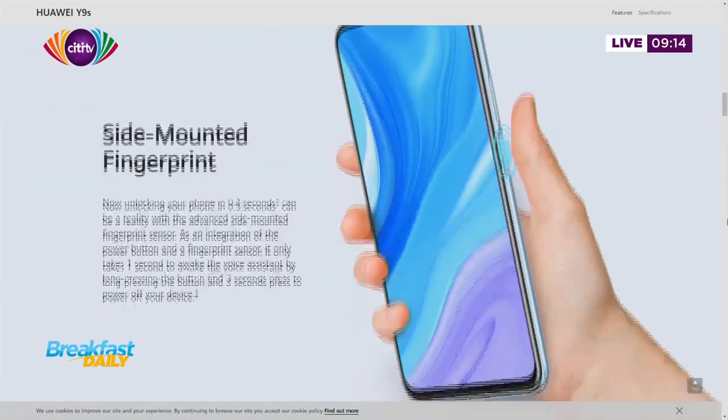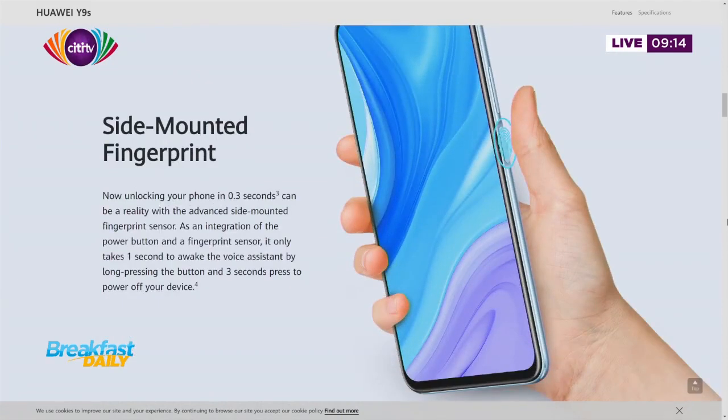Now that is a side-mounted fingerprint for those of you who are interested in that. So you just put your thumb on the side, as opposed to the screen. And it unlocks really quickly. So you can add on as many fingerprints as possible. Some people just do one, people do 5. People add their family members. It's fine. Just add it on and then you're good to go.